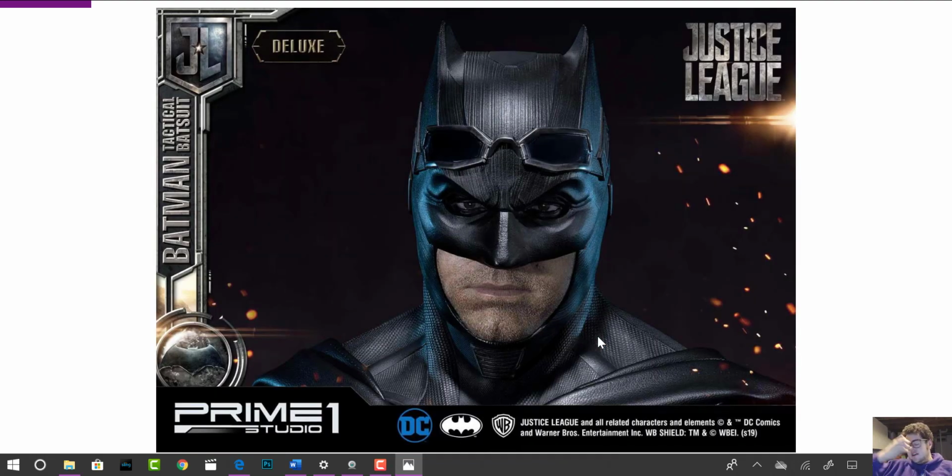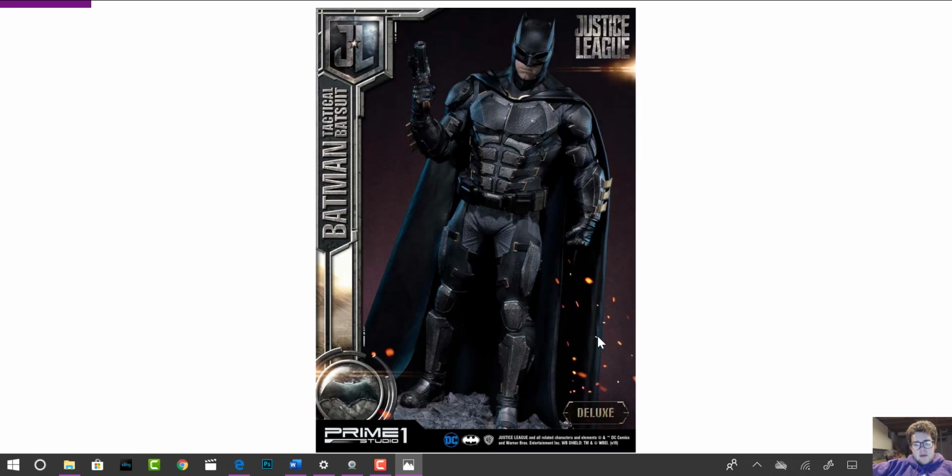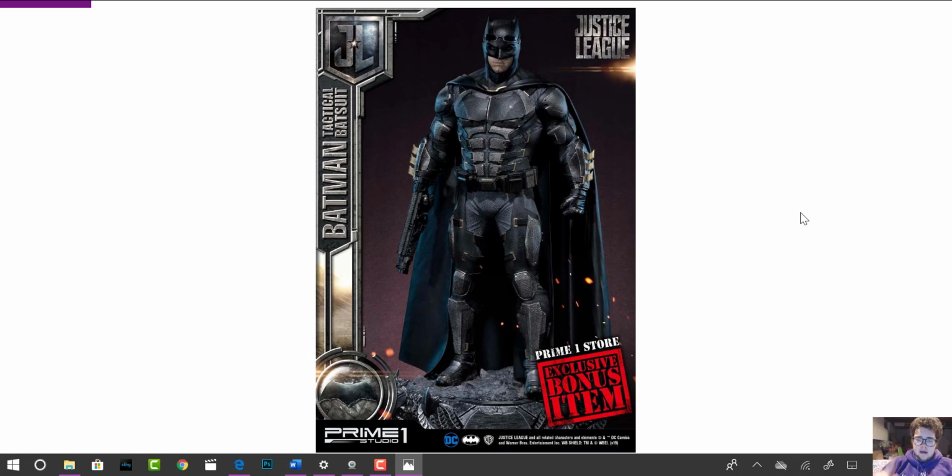Now we get into the deluxe, and as you guys can clearly see, it comes with a swap out portrait with the goggles up. A lot of people were really confused when this dropped on Facebook, because Prime 1 puts a ton of their promotional photos on Facebook, and they did the regular before they did the deluxe. It was probably a good half an hour, if not more, it might have even been a couple hours. I don't know. I wasn't paying too much attention. And everyone was like, "What the hell?" Like, this is it, and then they're like, "Wait, hold on."